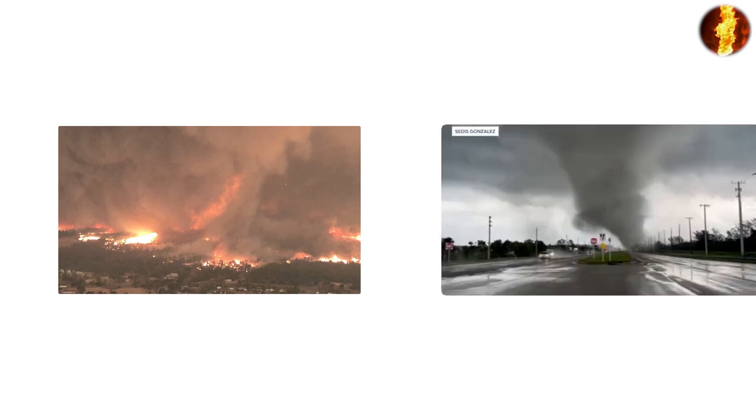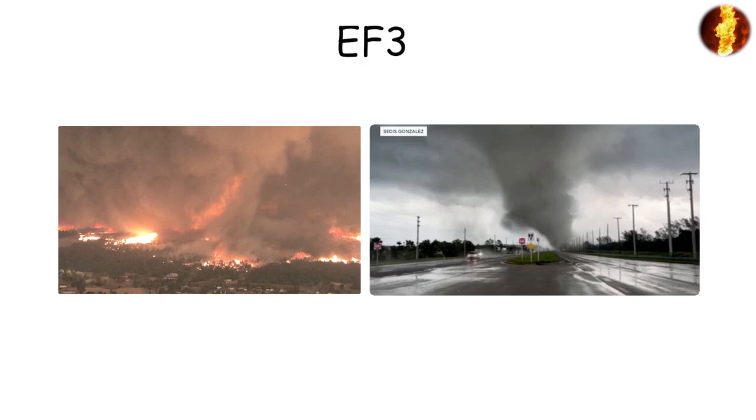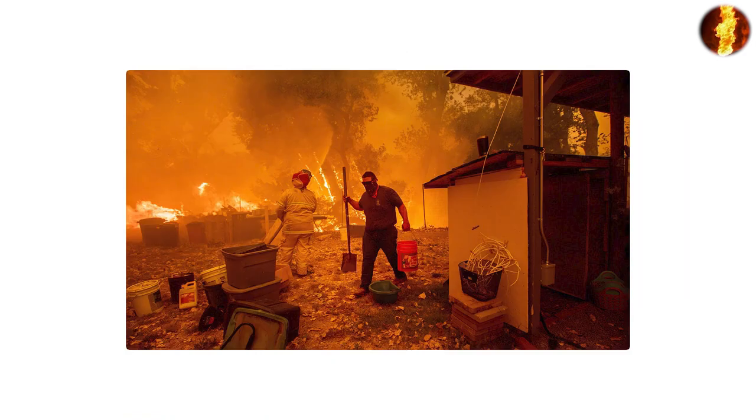In 2018, California's Carr Fire produced a fire tornado so intense, it was classified as an EF3 event, with winds over 140 miles per hour. Witnesses described it as something out of a nightmare, a swirling tower of fire tearing across the landscape.